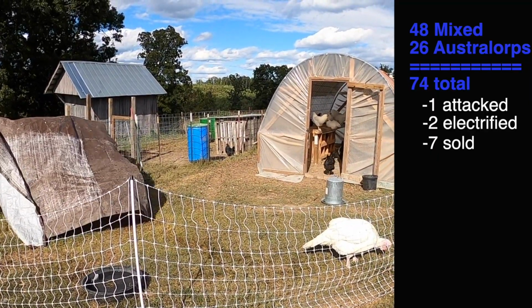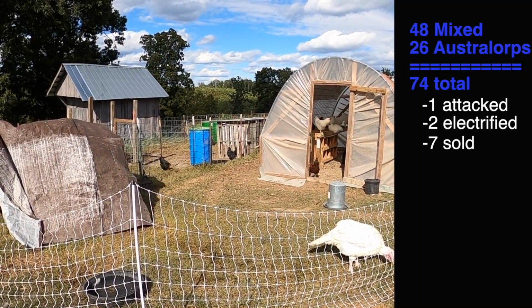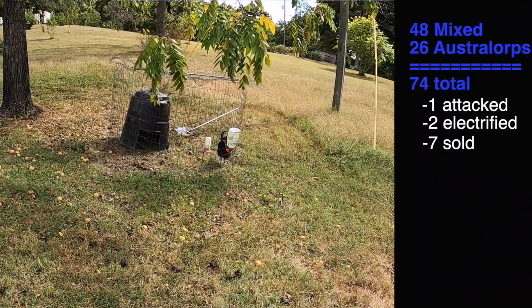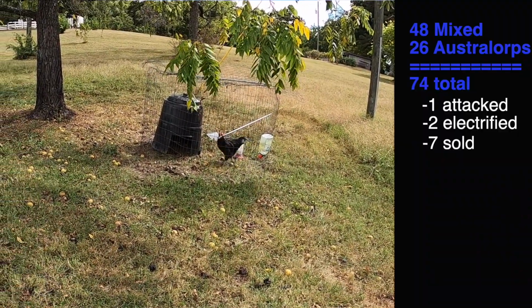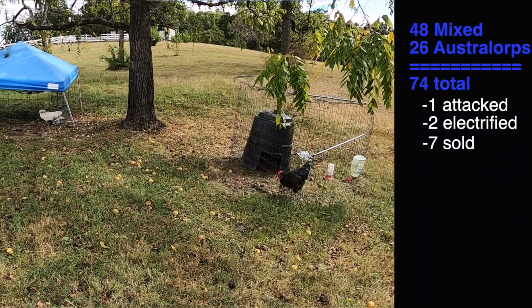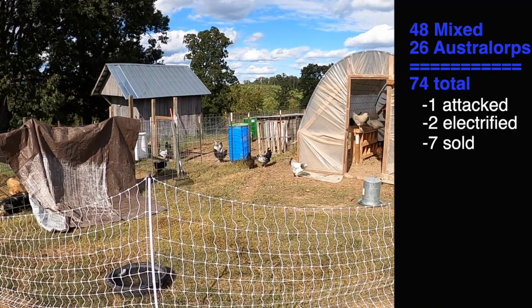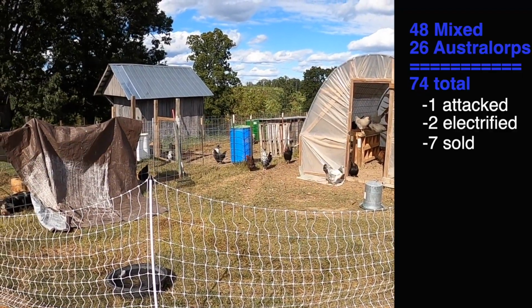And then we've got a few over here that are separated because they just can't get along with the general population. They just mangle them. One of them has had its head opened up twice. The other ones have had sores or had most of their feathers pulled off and things. So they're kind of separated.